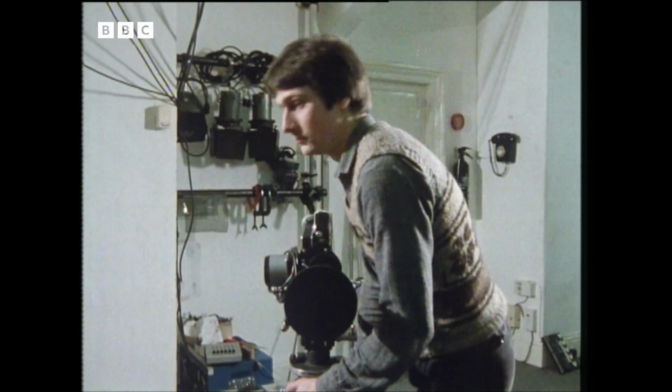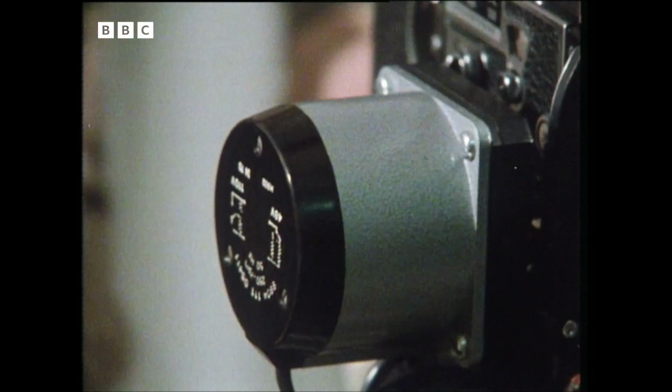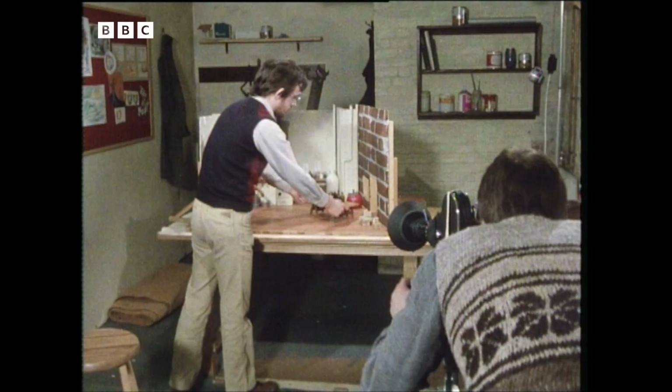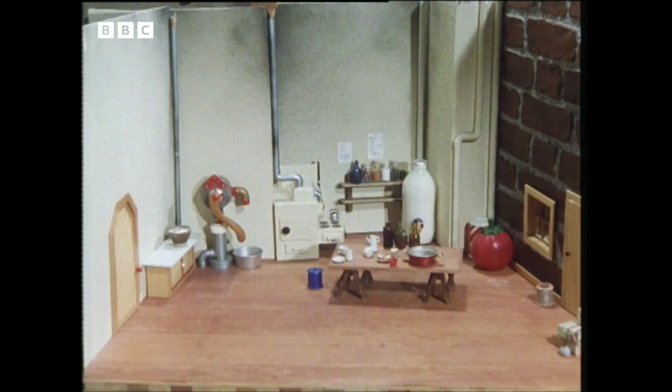Dave and Peter use a normal 16mm camera, but it has a special electronic animation motor attached to its side. This gives a relatively long exposure time of 1/10 of a second, so that the lighting level on the set can be kept low. Heat from a lot of bright lamps would make Morph go soft and the animation impossible.